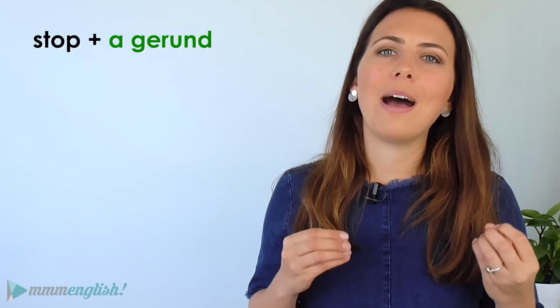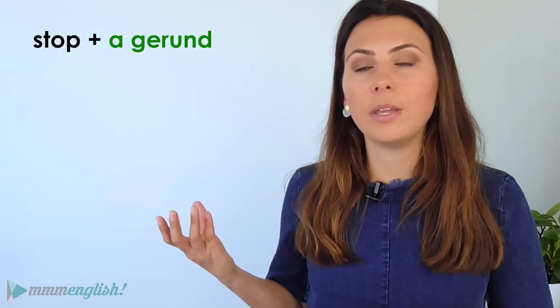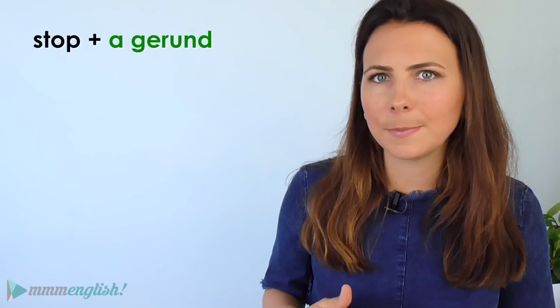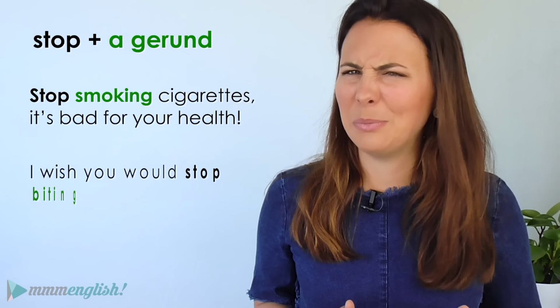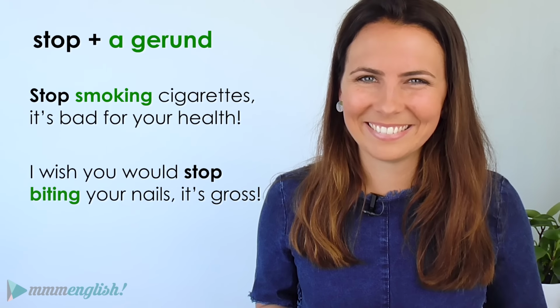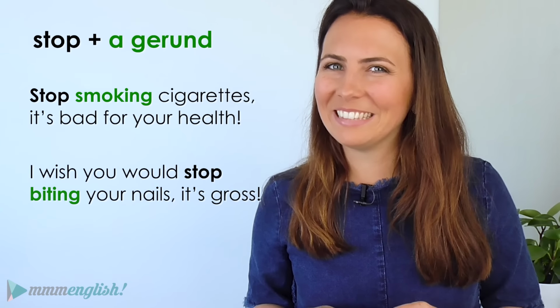Since we're talking about completely quitting an action, this is also the form that you should use when you're talking about addictions or bad habits. Stop smoking cigarettes, it's bad for your health. I wish you'd stop biting your nails, it's gross. Do you have a bad habit that you know you should stop doing?